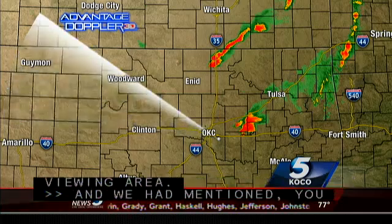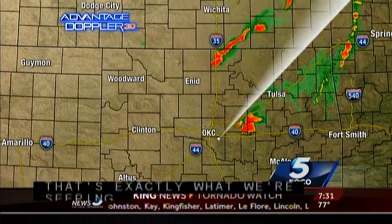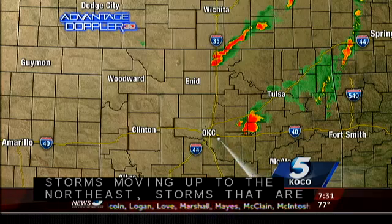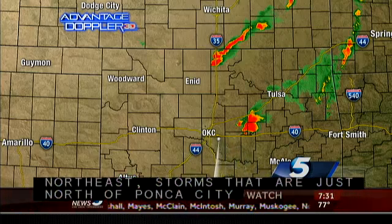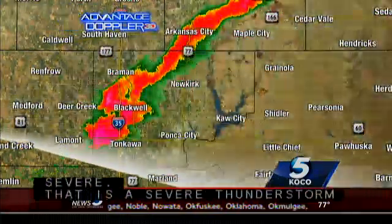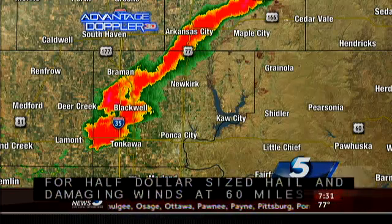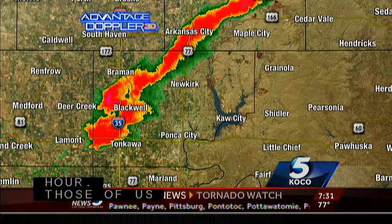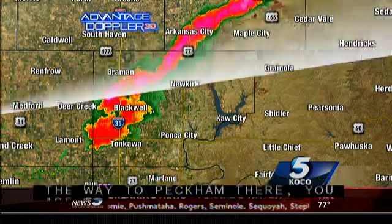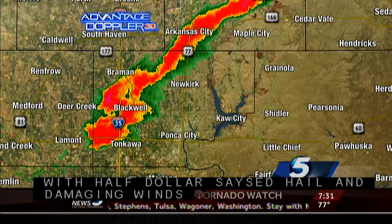And I believe now in our coverage, we continue to watch these storms moving up to the northeast, storms that are just north of Ponca City that are making their way into Kay County. Those are severe. That is a severe thunderstorm warning, and that is going to be for half-dollar size hail and damaging winds in excess of 60 miles per hour. So those of us in Blackwell, Tonkawa, Newkirk, Bremen, as you make your way to Peckham there, you are going to be experiencing a severe thunderstorm, but again with half-dollar size hail and damaging winds of 60 miles per hour. We're going to continue to watch this storm very closely because this is still in an environment that is still favorable for tornadic development.